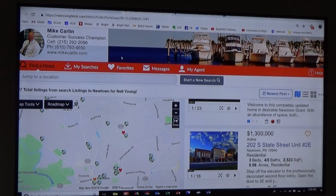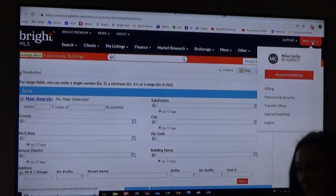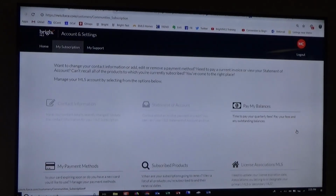And the way you set that up is, you go out here into Bright, you click on your name, and you click on Account and Settings, and you want to drill through into this little section over here called MLS Settings.